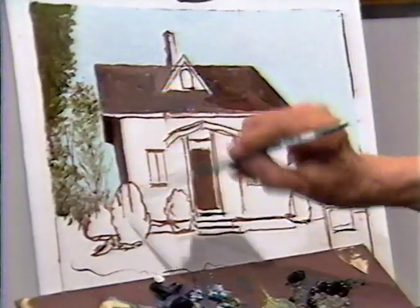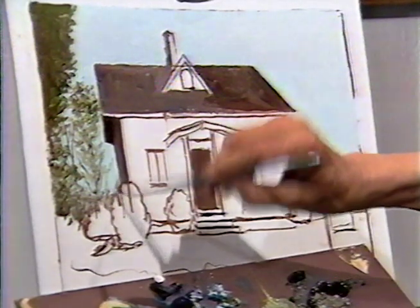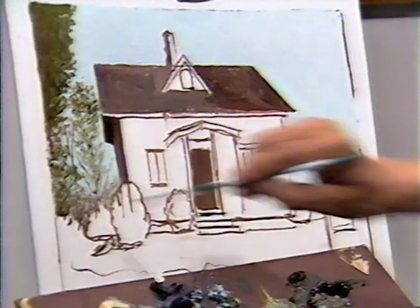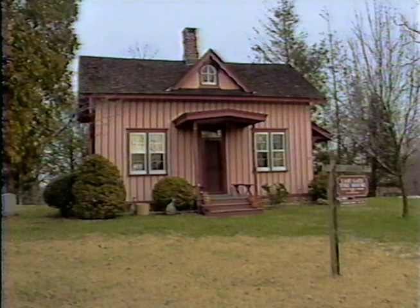There's also a sort of bush arrangements back here that can be worked into the wet paint of the sky with a small brush, and that also gives you the illusion that there's something going on back here, rather than just this house being on the edge of a cliff with nothing but sky in the background.